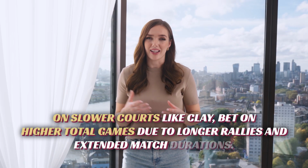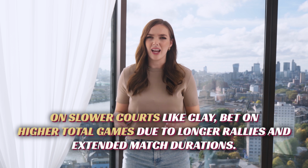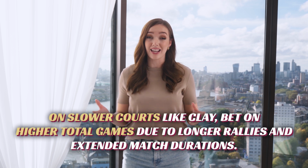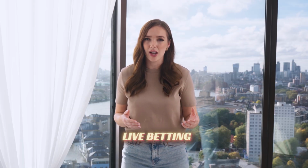On slower courts like clay, it might make more sense to bet on total games being higher, as rallies are longer and matches tend to last longer. Court speed also affects the momentum of a match. Fast courts can see quick swings, so live betting can be useful here. If you notice a player taking control with their serve, jumping in during the match might give you good odds.